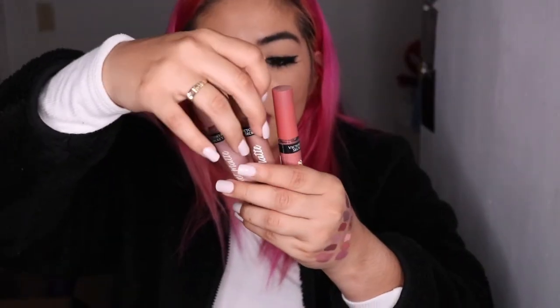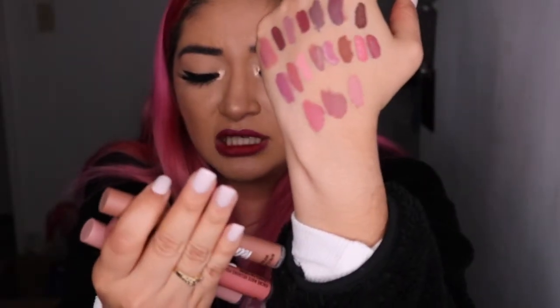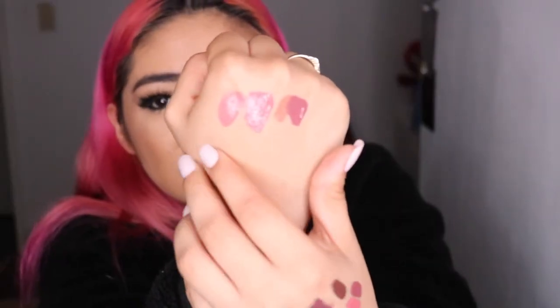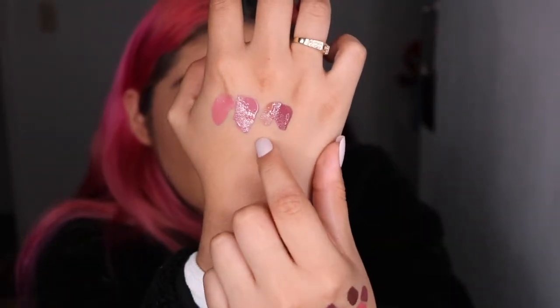Look at that color. All right, then we have our Victoria's Secret lipsticks. So we have Adore, Wanted, and Perfection. Moving on, we have some Beauty Bakery: Bubblegum. Then we have Verso, which is one of my favorites. Then we have Buff and Teddy Bear.